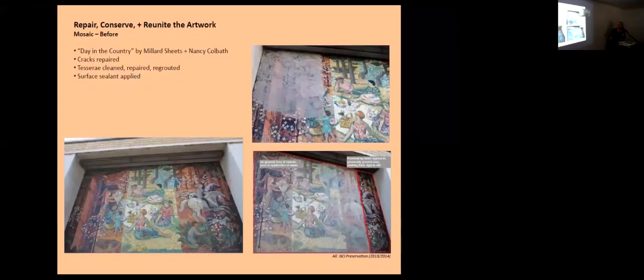And then here's the process of cleaning and repairing and restoring the mosaic. So there were areas, we did a survey of the mosaic mural and identified areas where grout had been lost through weathering. There weren't really any signs of damage. It was just time that had passed and it needed maintenance and repair from that.